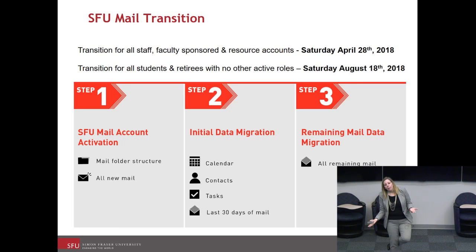But if something happens and you forget and you do something, you're not going to lose anything, it's not going to delete anything, you're just going to see an extra bit of administrative step that you'll have to clean up once it finishes that data transfer. Good question. But adding a new folder now isn't going to make a difference, right? No, adding something net new in SFU Mail won't impact that because it didn't exist in Connect to migrate across. That's right. This is a great opportunity to clean up your inbox.